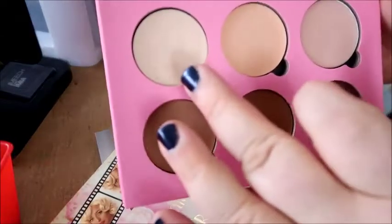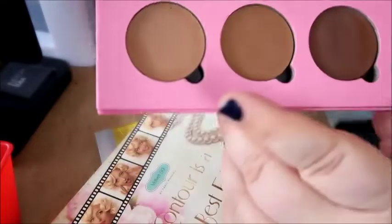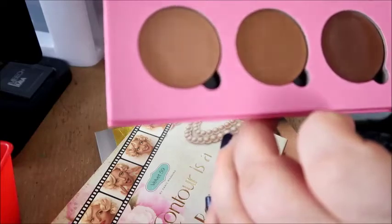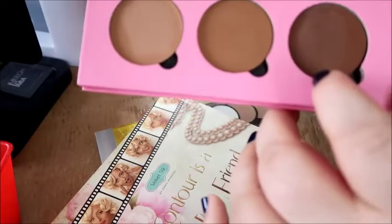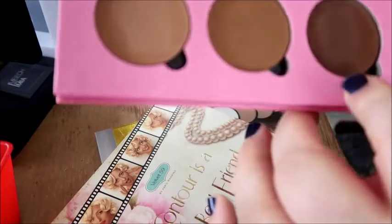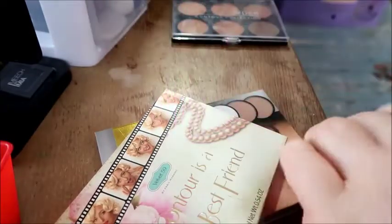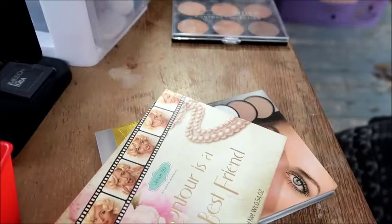I have used this a bit, but I need to try it out more. This is way too dark for me, obviously. But it looks like somebody tried to use it. I don't know what they were using it for. As I said, my daughter uses this stuff sometimes, so.